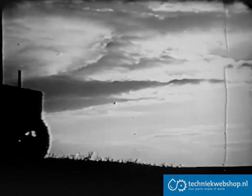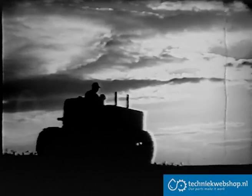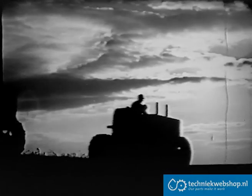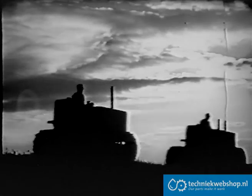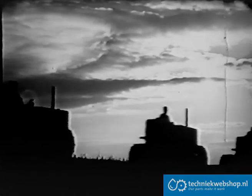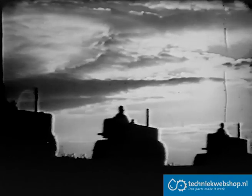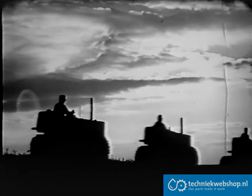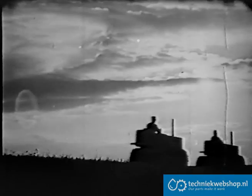Here they are, the 4 of them in proud procession. Track tractor power on parade. Against the placid sky, an inspiring silhouette of mobile might at its best. Track tractors, unmatched achievements of International Harvester engineering. Leaders in their field, masters of every heavy job in power farming. International track tractors.